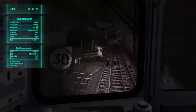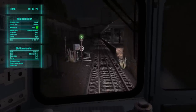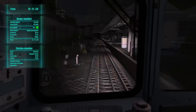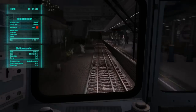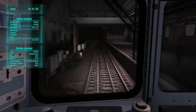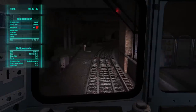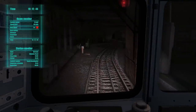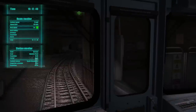There you go, he's gone. It should go green now, so yes. And then the next red signal is at the end of the platform, which is fine. Okay, we've got 30 seconds before we need to depart here. Train approaching. Good service for these guys. Literally, you wait all day for a train to turn up, then two turn up at once. South Kensington, everyone. Okay, next signal's gone green.